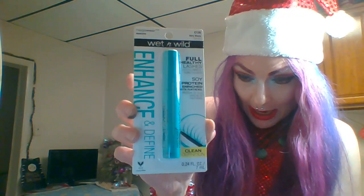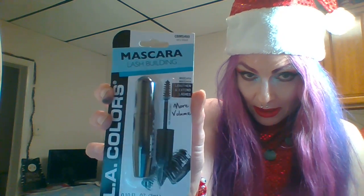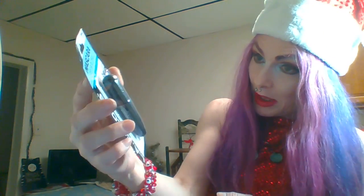I got a Wet n Wild Full and Healthy Lashes Mascara, and I got an LA Colors Mascara, as you can see, a lash building formula for $1. Can't beat it.